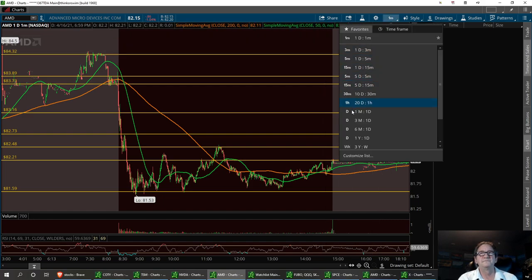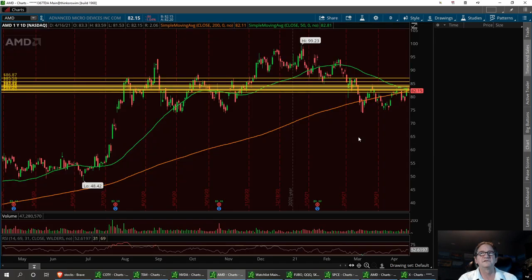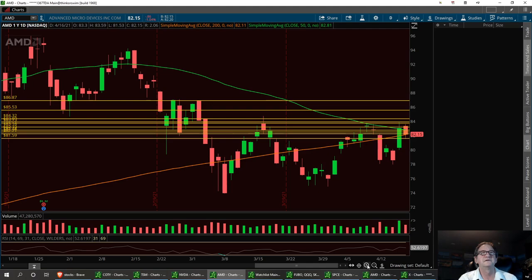If I pull up the 20-day, my next resistance is right up here at 85, so we'll go a little bit farther out. We'll look at the yearly, and I'll magnify this up. I've got 85.53 and then 86.87, and that's going to be a pretty hard resistance. That'll be nice to break. Right now I'm still bullish because the 50-day is above the 200, and we do have higher lows. So we're setting up for a new breakout, and I think that breakout's going to come within a week or two. So I'm going to hold on to this in my challenge account.